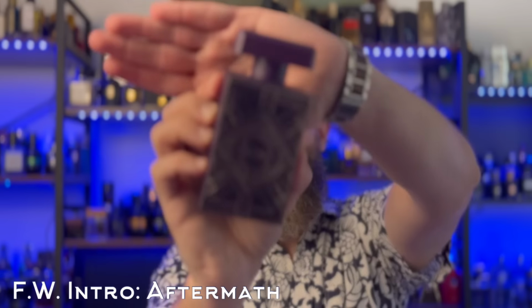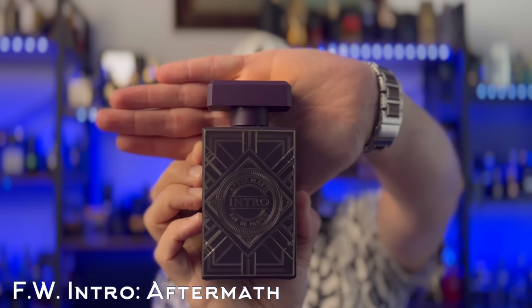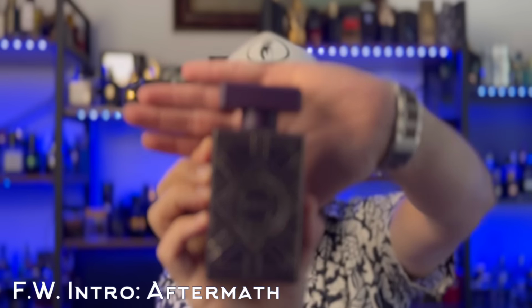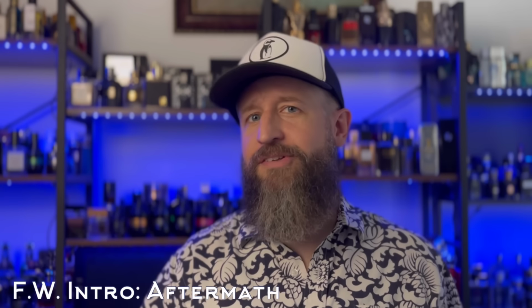This is one of Fragrance World's clones of Initio Side Effect. This is Intro Aftermath. And this is an absolutely gorgeous rum and tobacco and vanilla and cinnamon. There's also some sandalwood and some saffron. And that wood and saffron in the base is going to give you something a little similar to Initio's Oud for Greatness, like 20% of the fragrance.